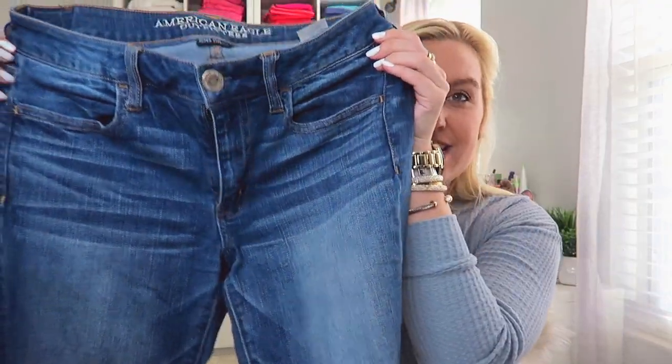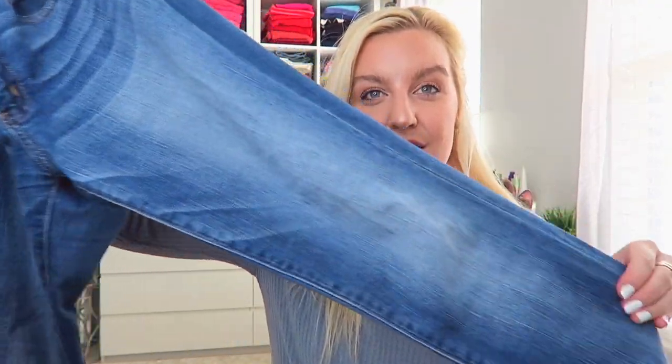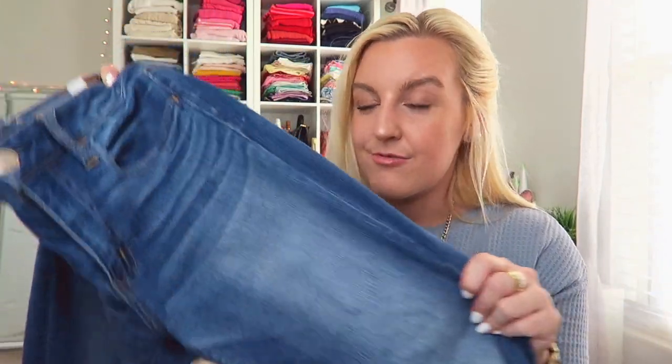So I just styled them with these American Eagle super stretch blue denim jeans, and I love the color of these jeans. I feel like it's the perfect fade, but also it's just a really nice denim look, and I love this brown suede with the denim.